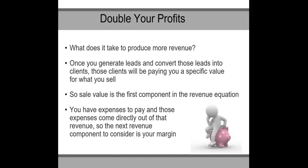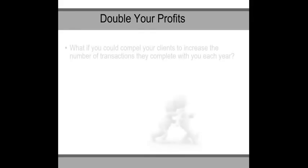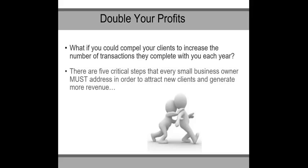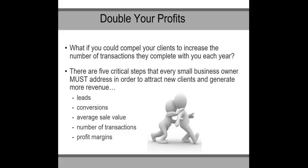If your client only buys from you the one time, you're right back where you started. Now you need to generate a new batch of leads and convert them into clients. What if instead you could compel your clients to increase the number of transactions they complete with you year after year? Now you have something to build upon. Here's the bottom line. There are 5 critical steps that every small business owner must address in order to attract new clients and generate more revenue. They are leads, conversions, average sale value, number of transactions, and profit margin.